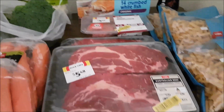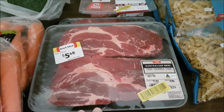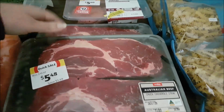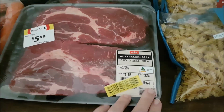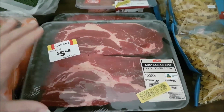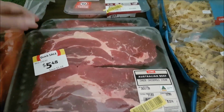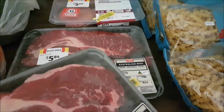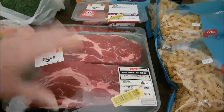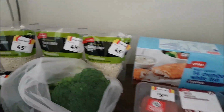Also marked down today, I managed to pick up some meat. So we've got 2 lots of casserole steak here, both around $5.50. And they are just shy of a kilo. So I will use this to make a big batch of casserole, and it'll probably get us 2 complete meals out of there. So we've got 4 complete casserole meals there with the casserole steak. So that's going to stretch a long way, particularly because I'm going to add things like the cauliflower rice.